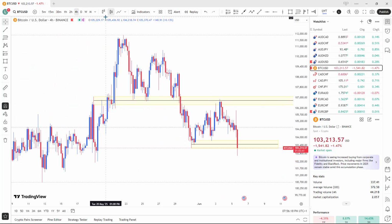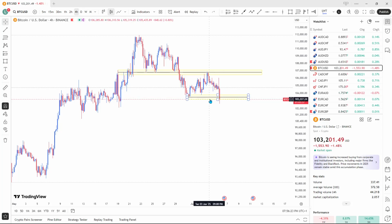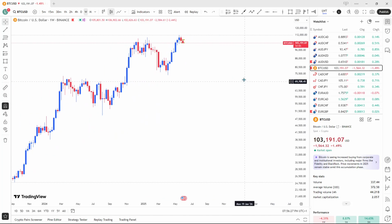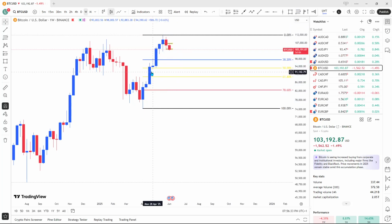Moving on to Bitcoin, looks like it has reached our support at the bottom. I'll be honest, it wouldn't surprise me if it pulls back down a little bit more over the next couple of weeks. So if we were to draw a Fibonacci right here within the golden zone, you do have these levels as well to aim for.